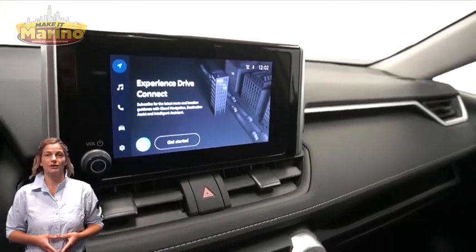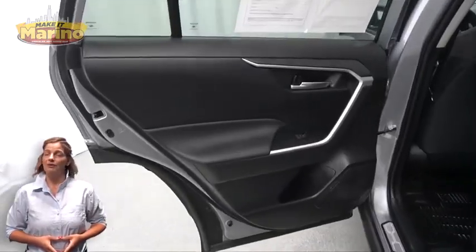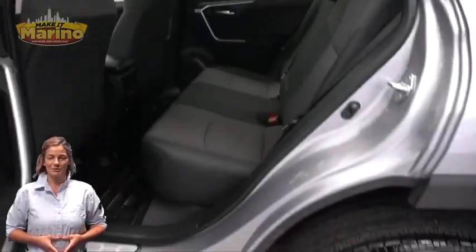7-inch touchscreen, split folding rear seats, power sunroof, power liftgate, 2.5-liter 4-cylinder engine, and so much more.